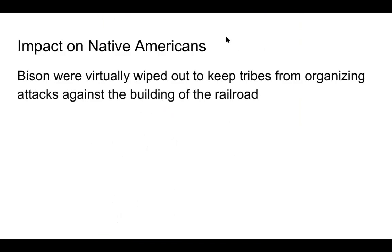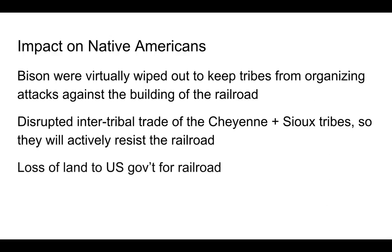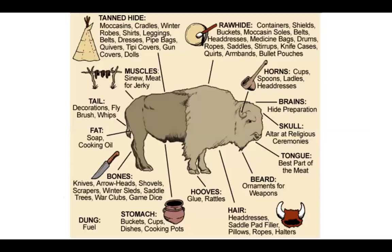As I mentioned before, the bison are virtually wiped out to try to get them off of the tracks and to keep the tribes from organizing against the building of the railroad. This definitely disrupts the normal trade patterns of the Cheyenne and the Sioux, as well as other tribes, so they're going to try to resist the building of the railroad. They're going to lose a lot of land as a result of the US government coming in and buying up all of this territory for the railroad. The Pawnee, as I mentioned earlier, are going to work as scouts for the US Army, partially because they are normally enemies of the Sioux Nation. So they are going to be siding with the US government on this one.